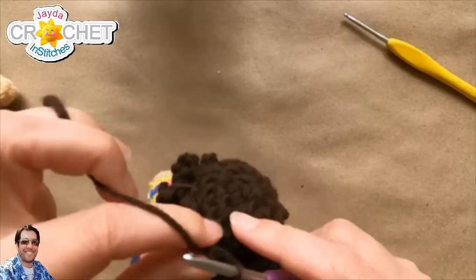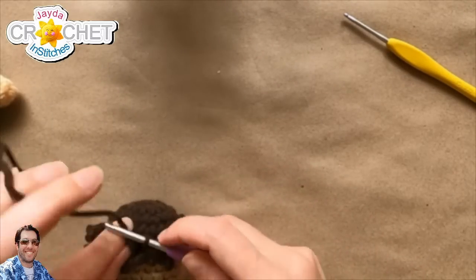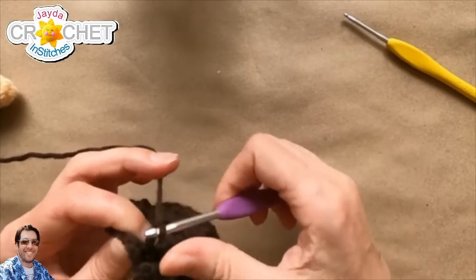That hairstyle's looking pretty darn good, I have to say. It's cute. I mean, come on. Come on, how cute is that? Curly hair.